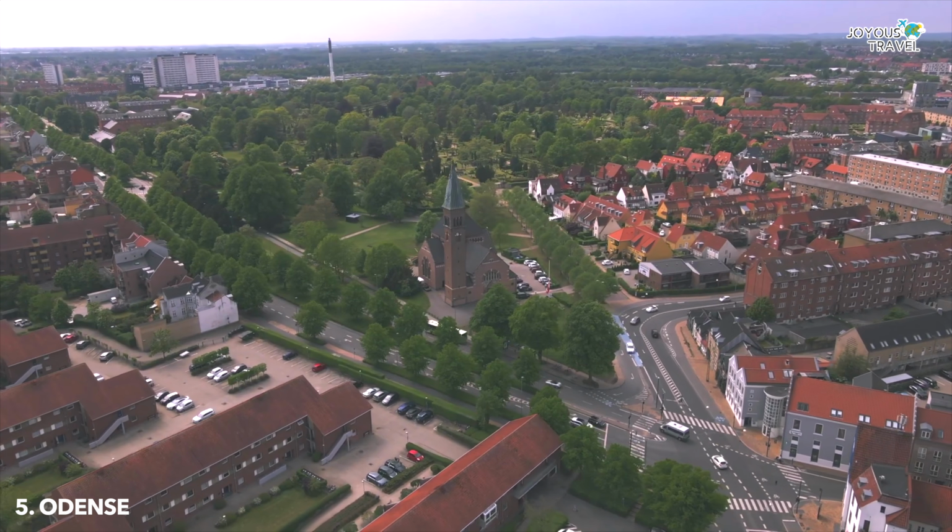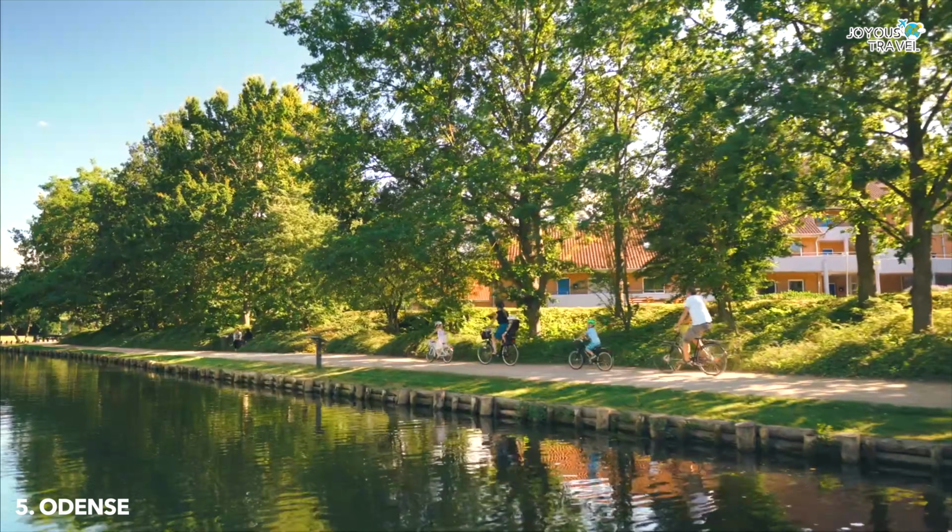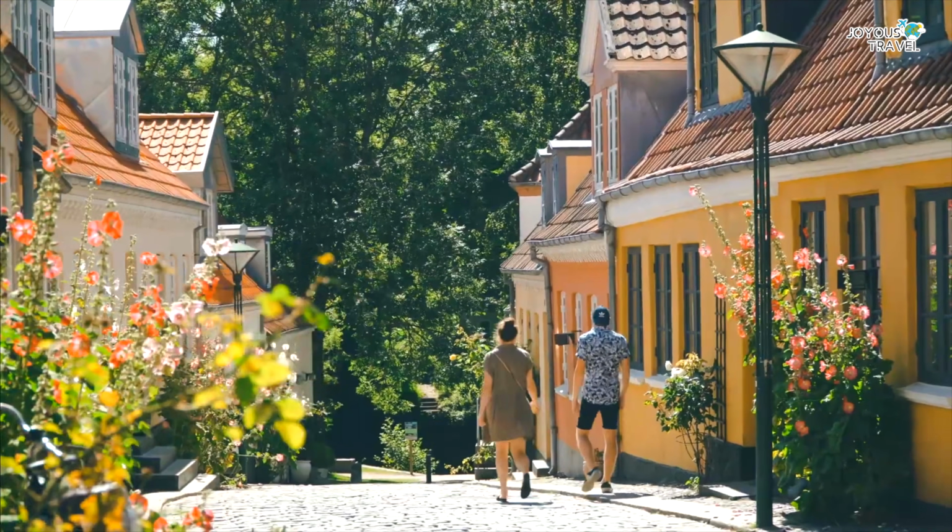Number 5. Odense. Odense is the 3rd largest city in Denmark.